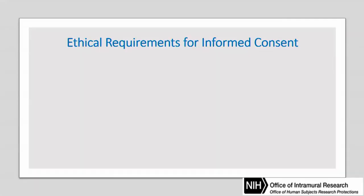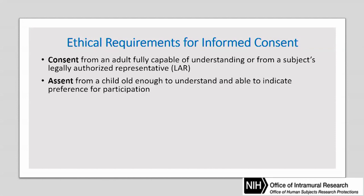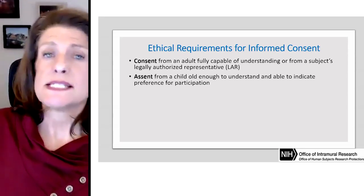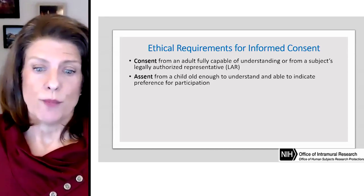Beyond what is written in regulation, we also need to consider the ethical requirements related to the informed consent process. Consent is obtained either from an adult fully capable of understanding or from the subject's legally authorized representative. Assent is obtained from a child old enough to understand and able to indicate preference for participation, and the IRB determines which children in the research study will be required to provide assent. This may be based on the child's age or cognitive function, or the type of study that's being performed. If this is a study of children who are cognitively impaired, the IRB may decide that assent is not appropriate.